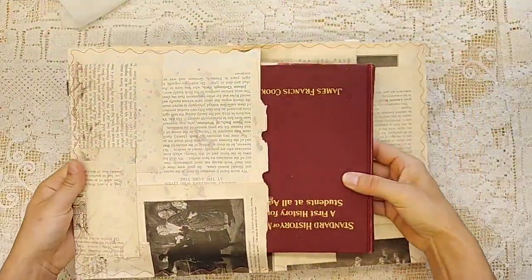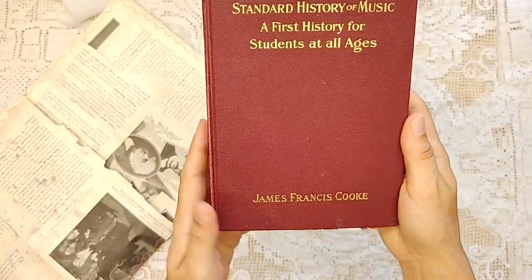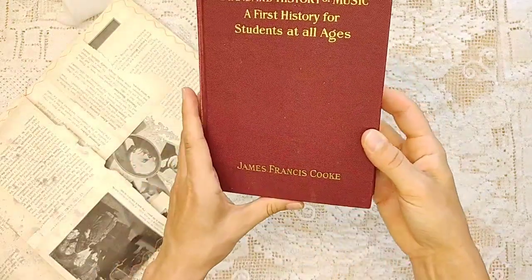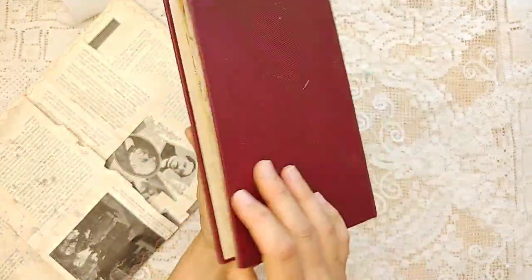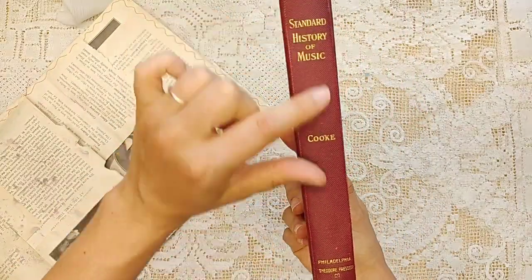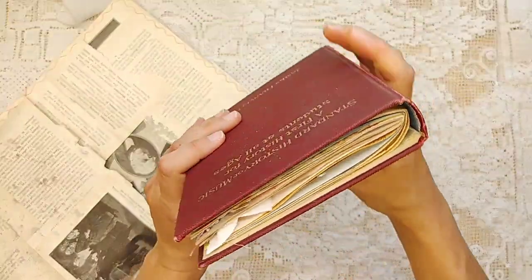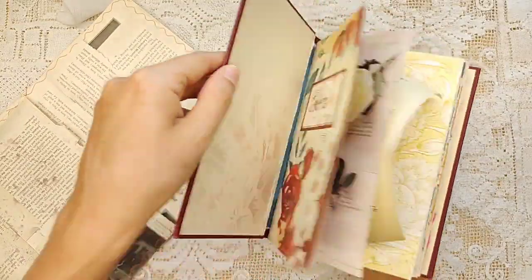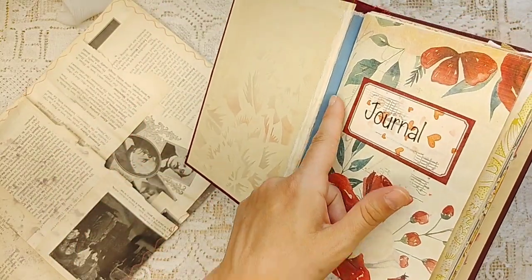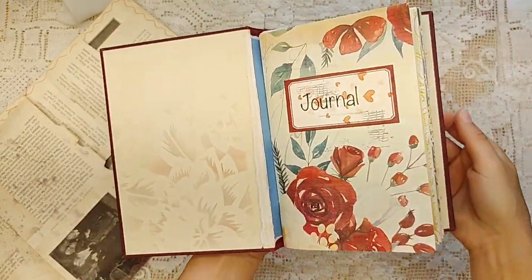And then there's a journal in here made from this book, Standard History of Music, a first history for students at all ages. And I wanted it to look pretty much like just the book. I didn't embellish it. I did a hidden stitching, so I didn't mess up this spine. And this is from 1910. There is one signature in here, and it is a journal. I've stenciled on this. I've stitched the journal onto cardstock and then through fabric. That's how that's on there.